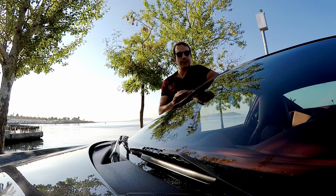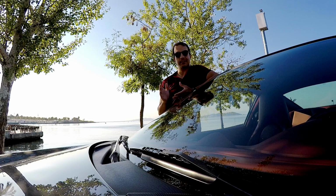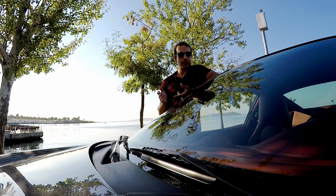Tiptronic and four-wheel drive makes this car an altogether different animal. What people always rave about in a 911 is that steering feel. When you have the four-wheel drive, that steering feel is lost.